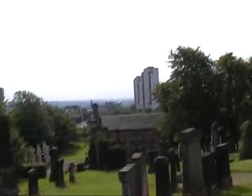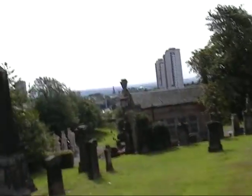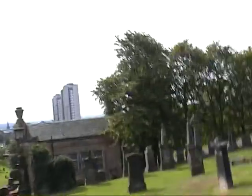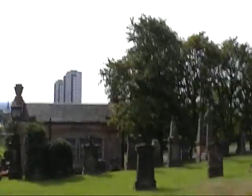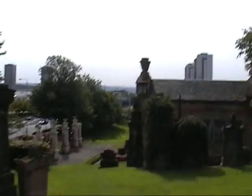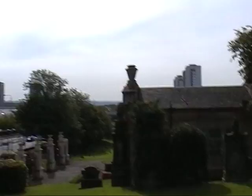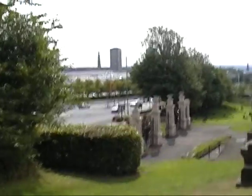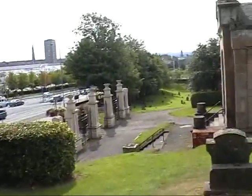Pictures will be a wee bit jerky here because it's not exactly even ground I'm walking on. Not sure if you're allowed to walk down here, but there's no parky about chasing me, so I assume it's okay. Heading back down towards the gatehouse now. There's the busy Springburn Road.